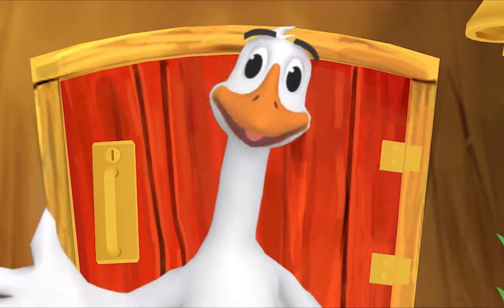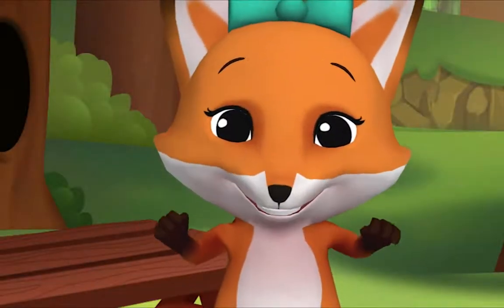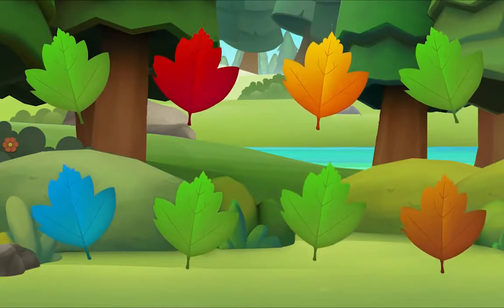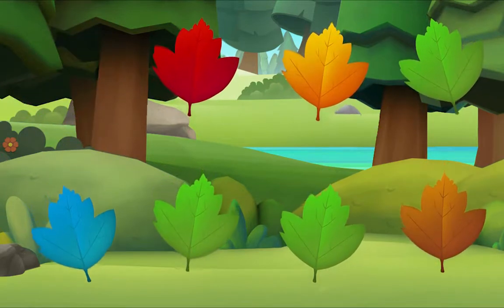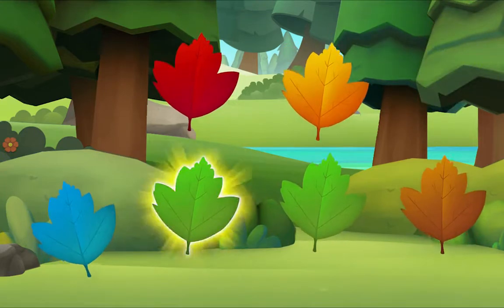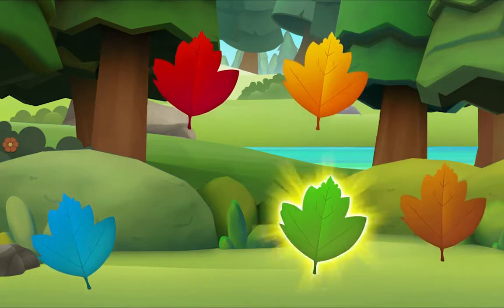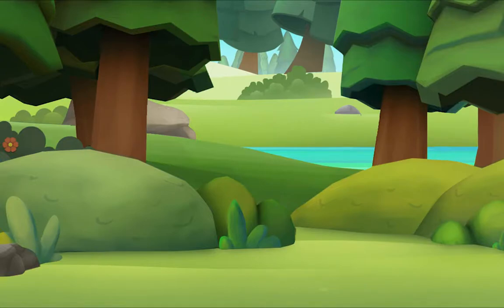Here's something we already did. Let's do it again. I'm crunching leaves, but only green leaves. I see one! Let's look for more. Let's look for one more. Do you see it? There it is. We did it! Yay! See you!